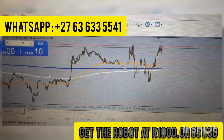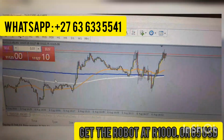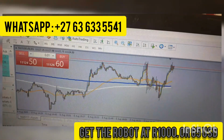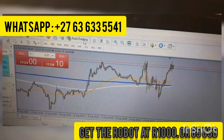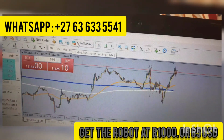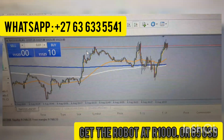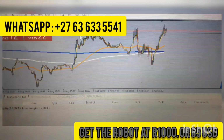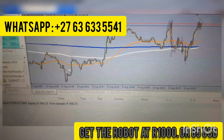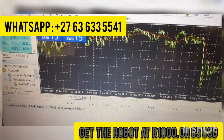Guys, let's get this thing. You just saw, I just killed Nasdaq. As I told you, this robot is made strictly for Nasdaq. And also you can see it's in the auto trading mode. So you can switch this thing off like that. As you can see, it's red now. It's off. It cannot take any trades like this. So you need to enable auto trading. So now it's enabled, right? So it means it can start taking trades. There is something that pops up on the screen to show me that the robot is seeing a trade somewhere.